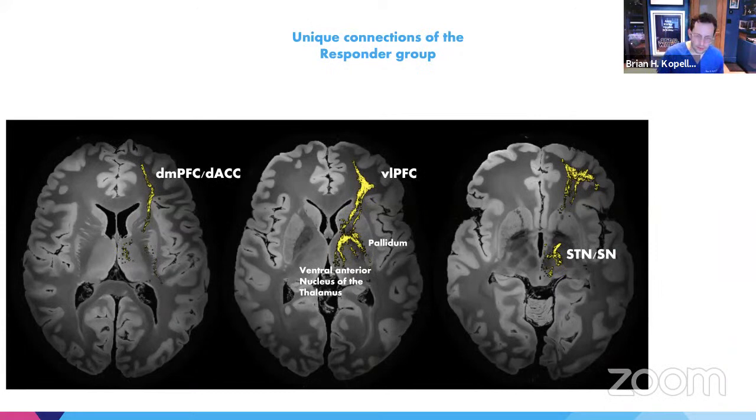Conversely, the responder groups have tracts that consistently interact with the dorsal ACC and the dorsal medial prefrontal cortex, the ventrolateral prefrontal cortex, the anterior pallidum, and the subthalamic nucleus. This is a consistent, common connection that one must have to cross the threshold into being a responder.